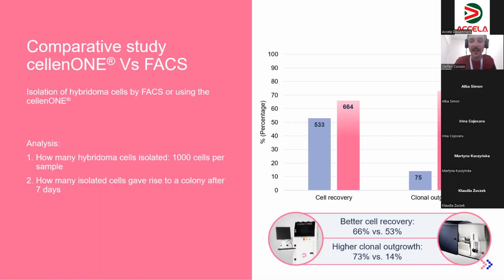And this really highlights the fact that the dispensing used in the cellenONE, so this piezoacoustic precision dispensing, is very gentle with fragile cells, such as hybridomas, whereas FACS is often poised with some low viability due to shear stress.